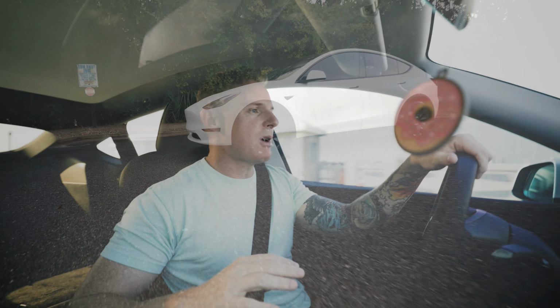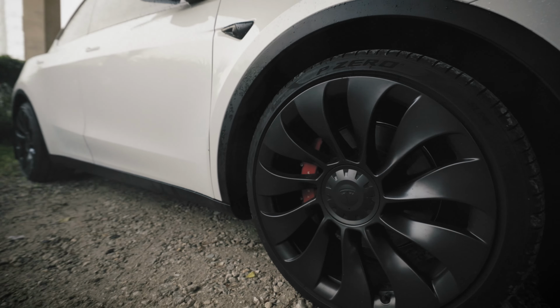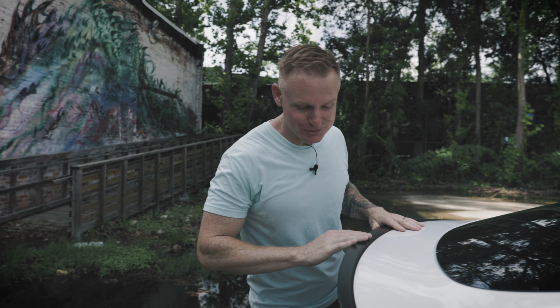Compared to the standard model, the Performance has got 21-inch wheels, which I'll probably be swapping out. It's got different brakes. It sits a tad lower. It's got way more horsepower and torque. We've even got a baby carbon fiber spoiler.